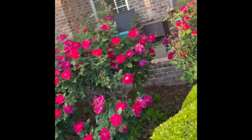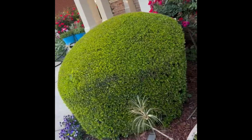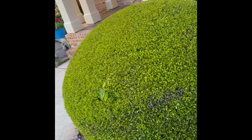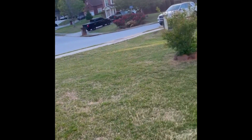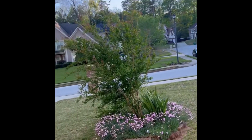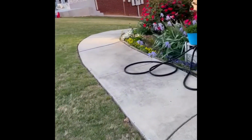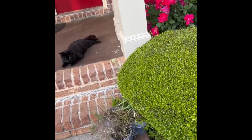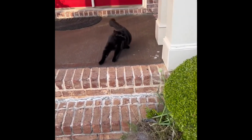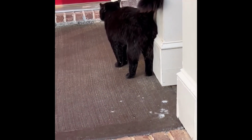More roses, beautiful, right at the front of the house. Beautiful roses and well manicured trees and a well manicured lawn. And lots of flowers everywhere. And trees. Pomegranate over there, pomegranate over there. Very nice. Oh look, you have a cat. I didn't see the cat. Hello, cat. Where are you going, catty?